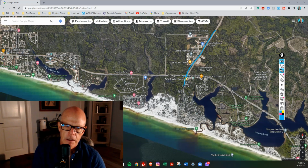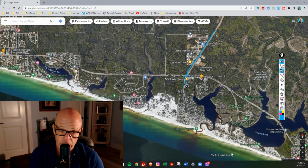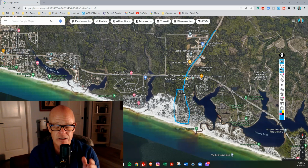Now, let's talk about the neighborhood of Grayton Beach. There's basically two. Well, there's actually a third, but we won't go there. There is the new section right here. Magnolia Street, Pine Street. But Defuniak Street is the street that separates the old from the new. And when I say old from the new, I'm talking houses built in the 1940s compared to houses built in the 1990s, 2000s, 2022s. There's a lot of new construction going on over there.